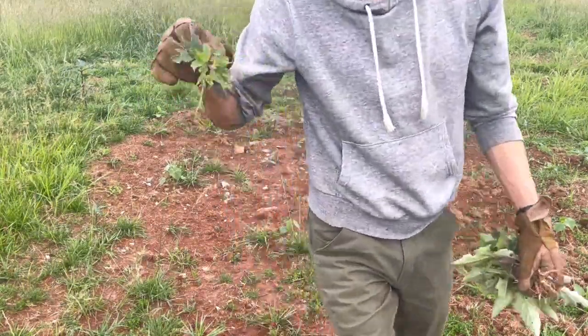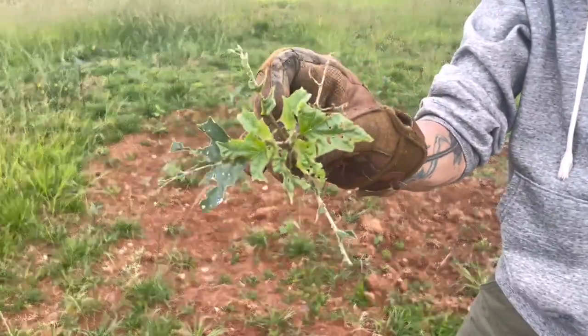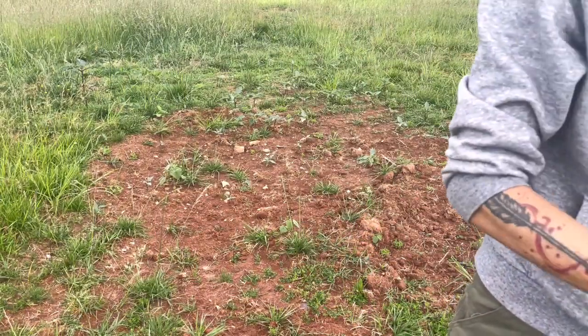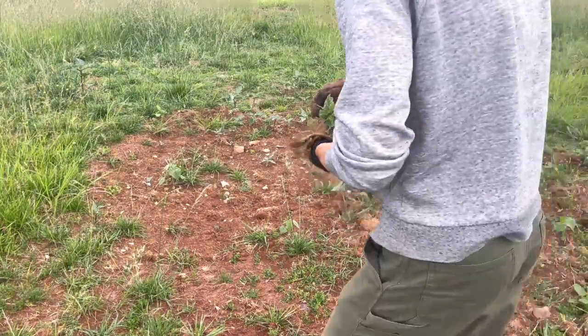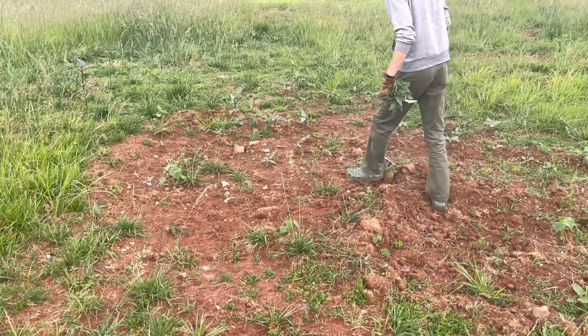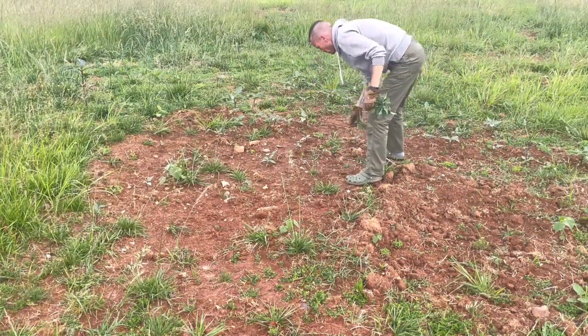Here's another one that's been hit really hard. So something in this area likes to eat this stuff. I'm thankful for that, because it would just end up dying with a failure to thrive. But I'm not taking my chances.